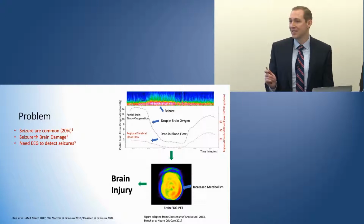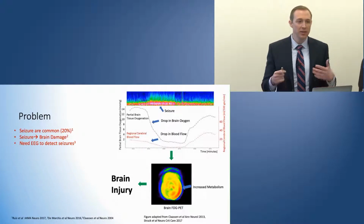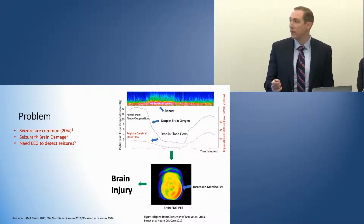And because you can't tell at the bedside whether the patient is having them, the only way that you can tell is with an EEG. So an EEG is just a test. You put electrodes on somebody's head and you measure the electrical activity of the brain. So that's the only way that you can detect these seizures.